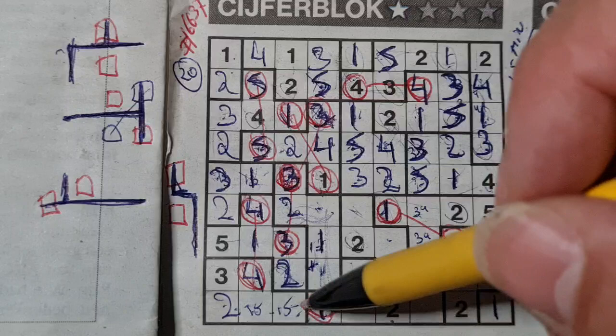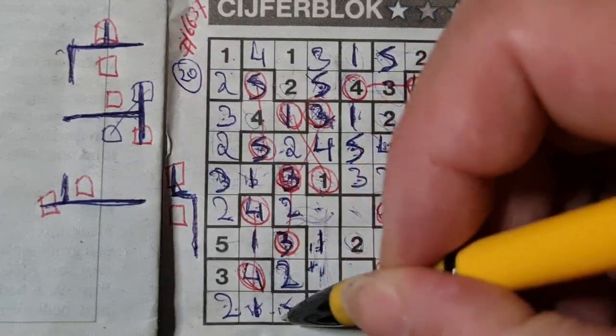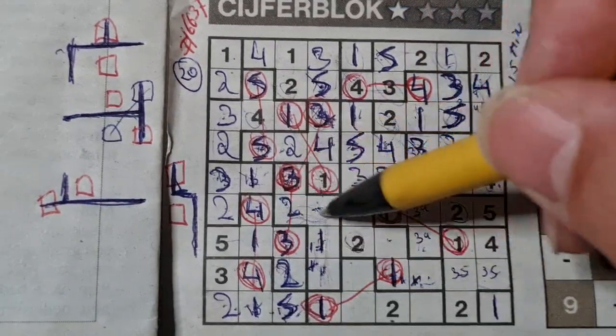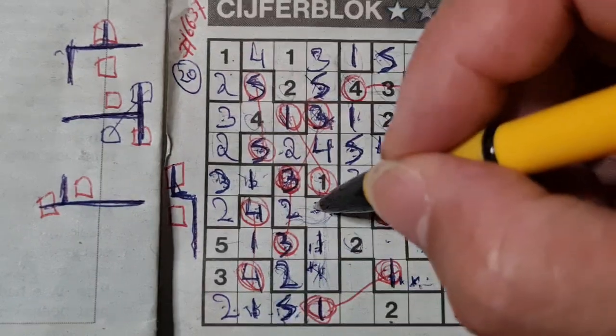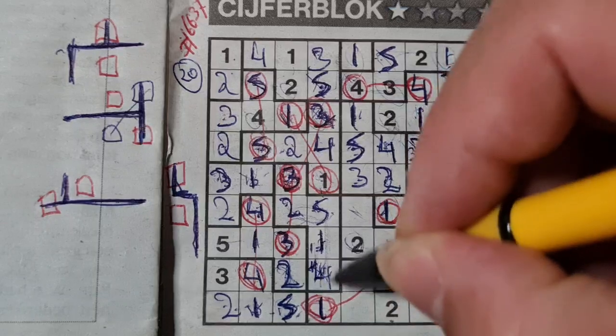1 and a 5, we have a 1 now, so no 1 there. 1 should be here, and a 5 goes there. 2 numbers left in this area for numbers 4 and 5. We have a 5 there, no 5 there. 5 should be here and a 4 goes there.